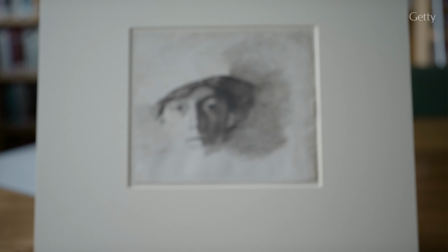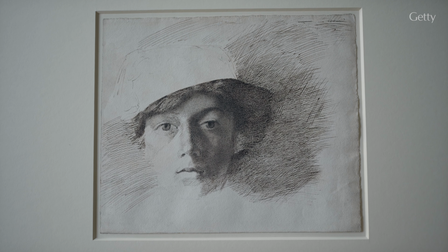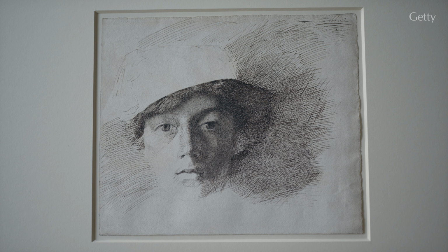For me, there's something incredibly powerful about that link with the past. It's 180 years old, and yet you feel that we know him, that he's sitting right here.